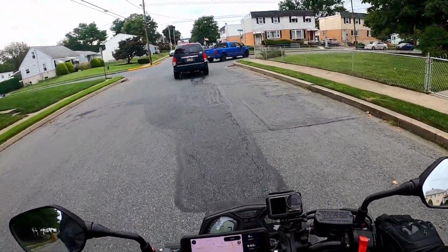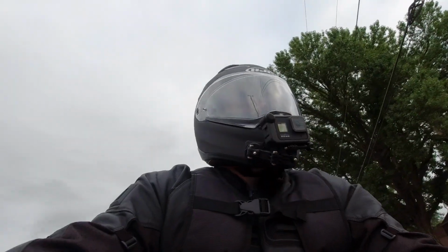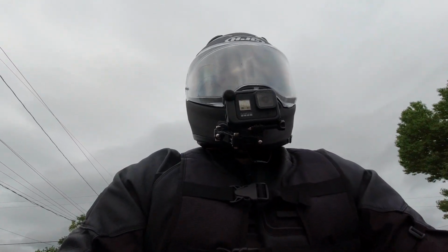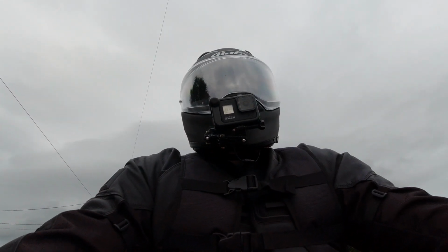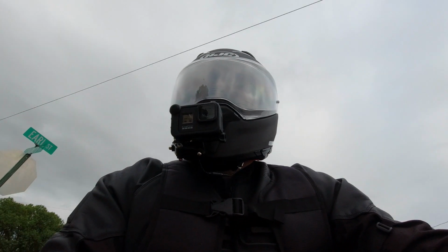Now, I've been using it off and on for a little while now. I don't remember to track all of my rides. It's just that pulling the phone out, opening up the app, and then launching the ride tracker just isn't on my priority list. So I don't do it as often as I could.